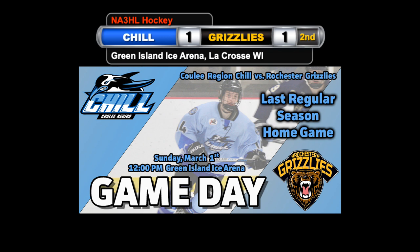Tied up 1-1, 5:08 left here in the second. Taken behind the net, dangling is Olsen. Olsen makes a nice move on Robertson. Towards the front of the net, saved by Nadeau. Had the post totally pinned. Now an opening in the slot, hopped over the stick of Haney, but the net comes off, and you get the whistle.